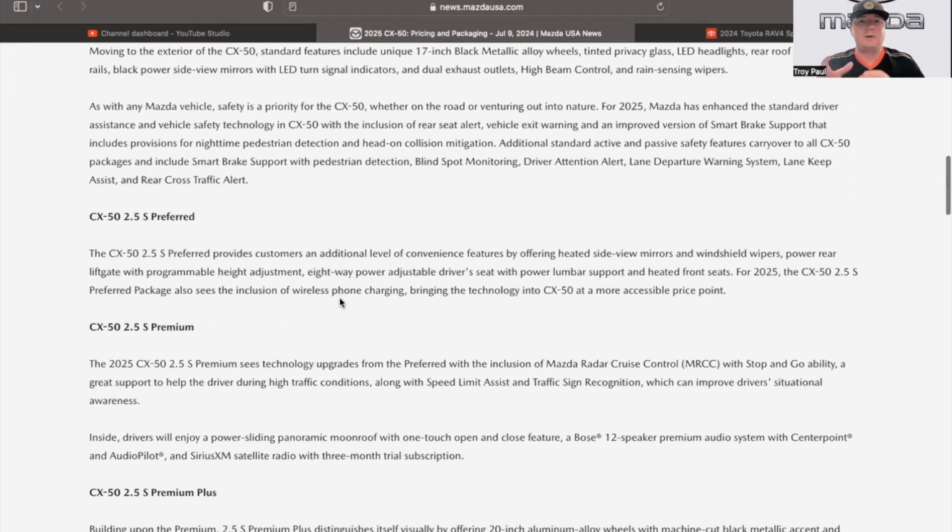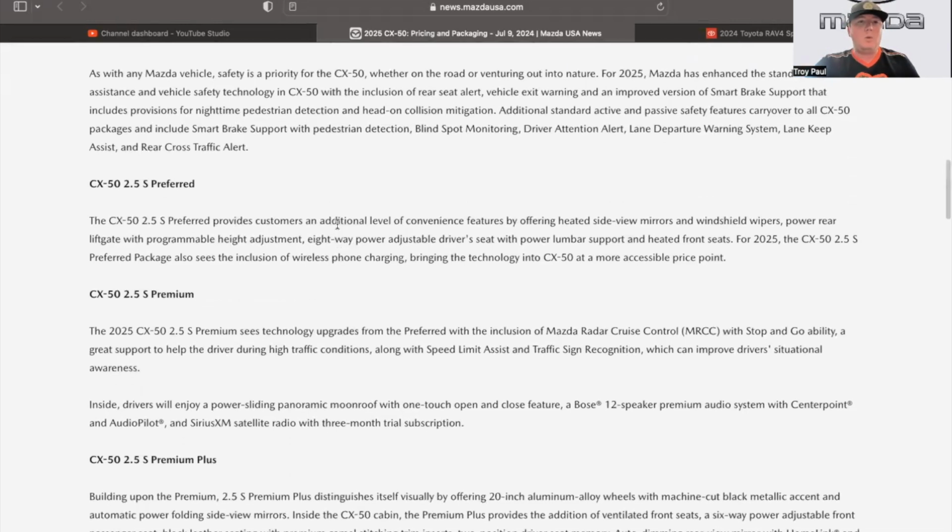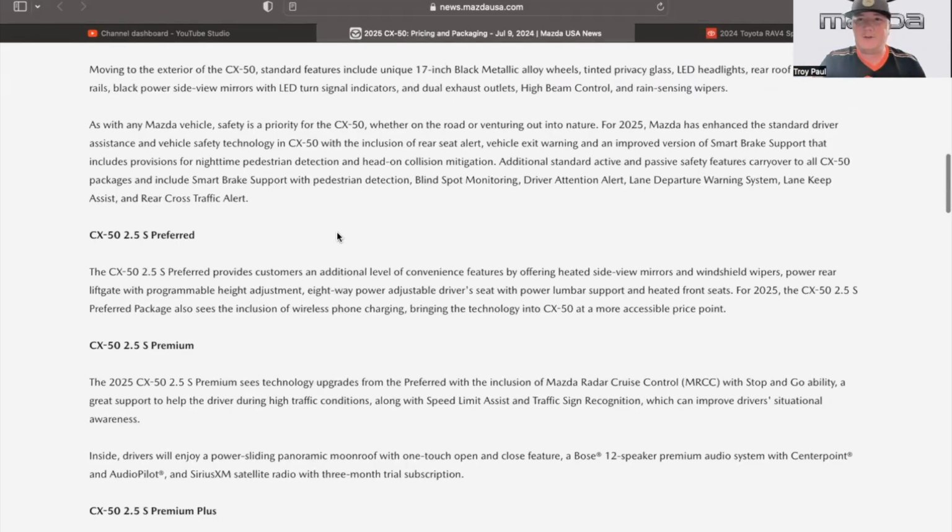Let's go over to the 2025 S Preferred here, which is the next trim level up from that Select. Now, what that adds is you get all the standard features that you have on the Select there, but you get heated outside mirrors and windshield wipers there.